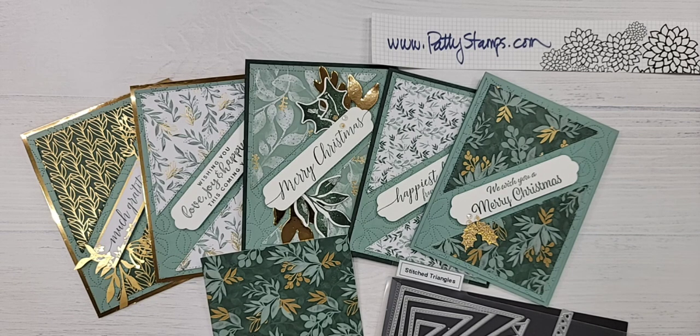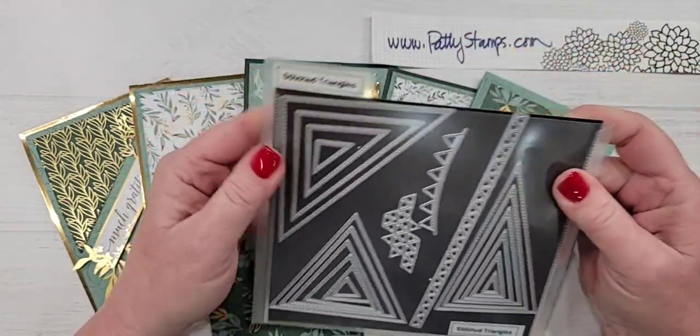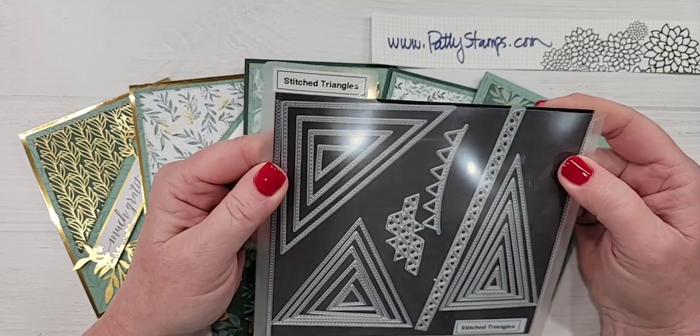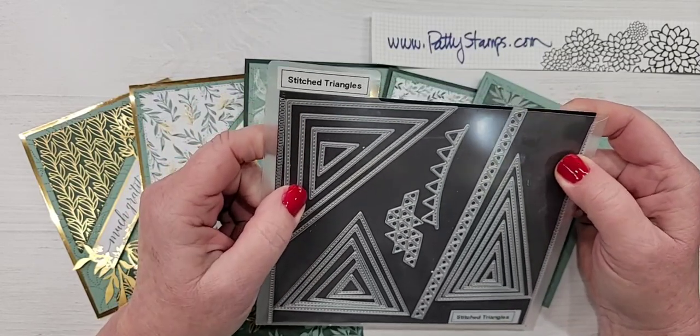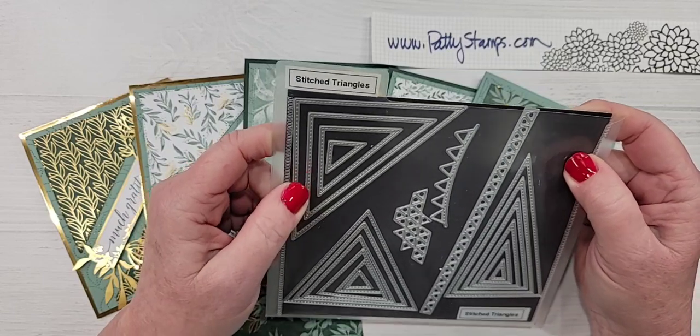Yes, so Jennifer just said, I have these dies and I haven't used them. So I am going to start out by telling you my story about the triangle dies, and it ties right in with what Jennifer just said.